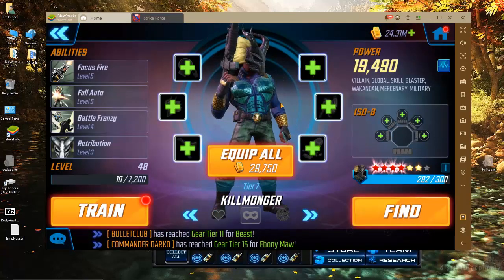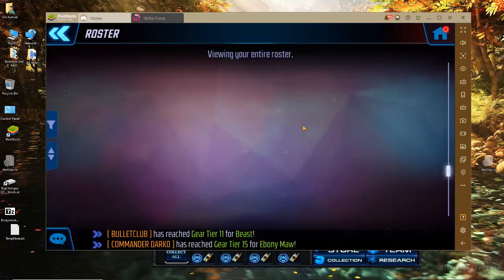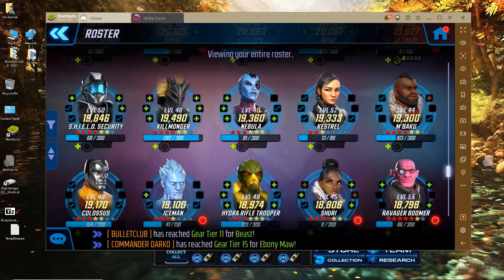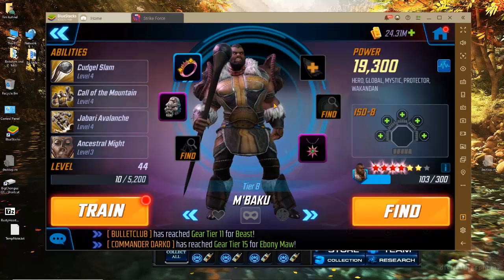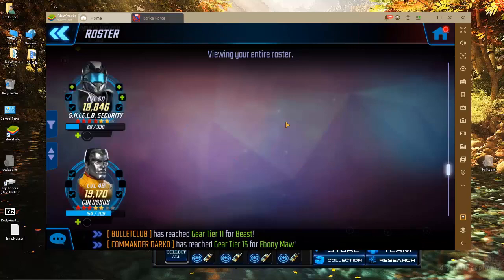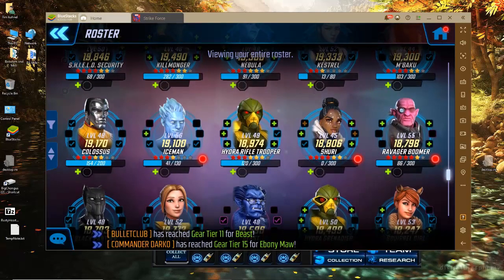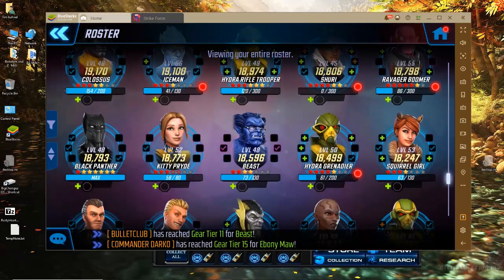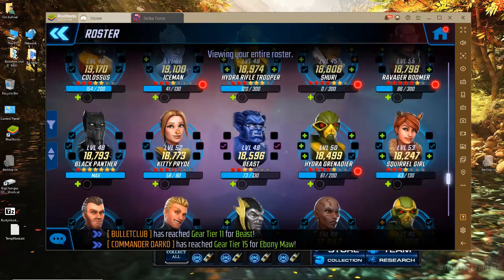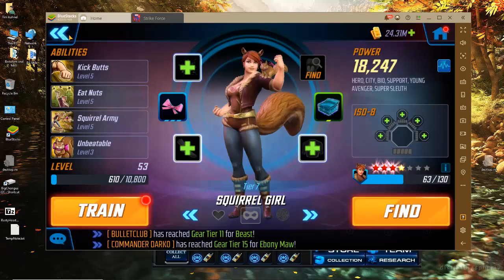Killmonger, you could give us one with slightly different armor and the mask off, because he loses the mask in game, kind of like Vega. Couple things for Nebula. M'Baku, actually make him more in a white gorilla getup. Colossus you can do a lot with. Iceman, a little bit Shuri. Quite a few things with Black Panther. Quite a few things for Kitty Pryde and Beast. Squirrel Girl has a few.